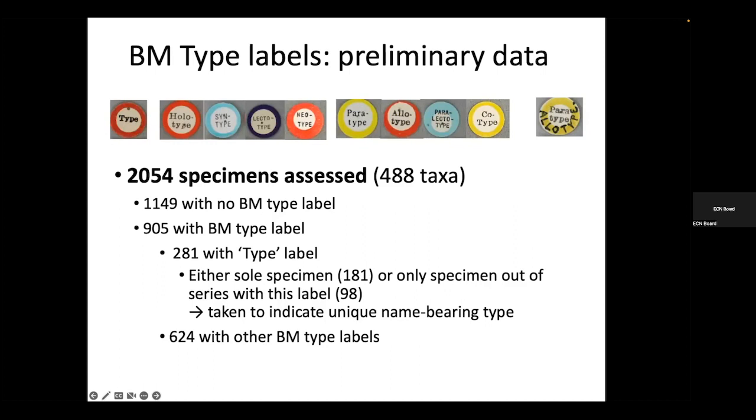281 have a type label as shown on the left, which just says type, which is potentially not hugely useful. But in all cases but one, these are found on either a singleton in the collection, or when it's a specimen part of a series, only one specimen out of the series does have that label. So, together with the fact that type was used a lot as equivalent to holotype in all publications, at least for now, we assume that this label means a unique name-bearing type.